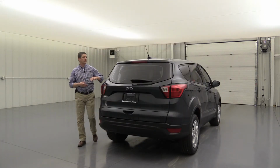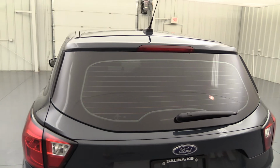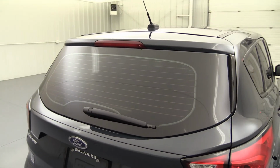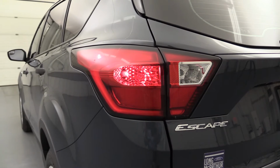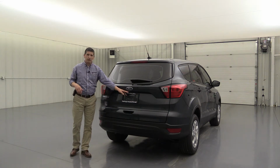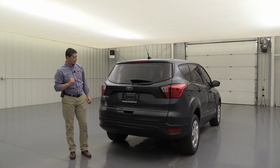Now as we move to the back, you're going to see an integrated rear spoiler, rear defrost with rear wiper, and then the brake light is up there high above the back window. Here in the back you will have the halogen rear tail lights as well, and then you're going to have a rear view camera. So as you're backing up, you're going to be able to see behind you. It's going to be standard equipment on all of your Escapes.